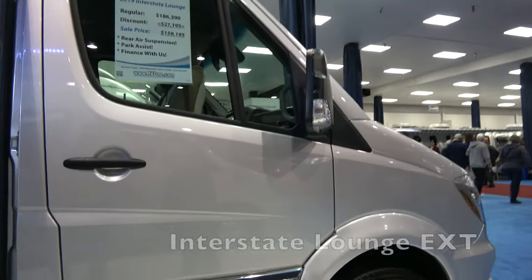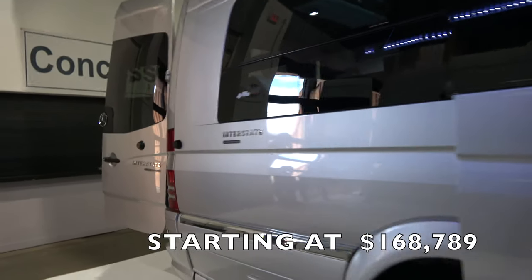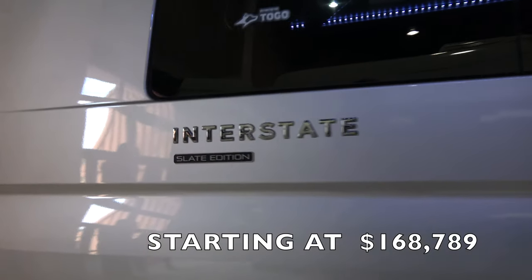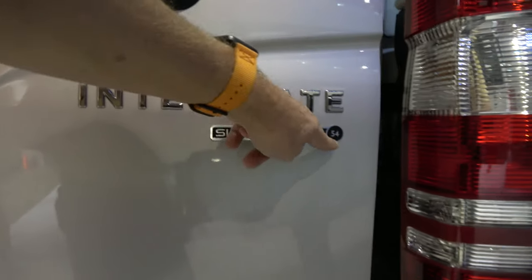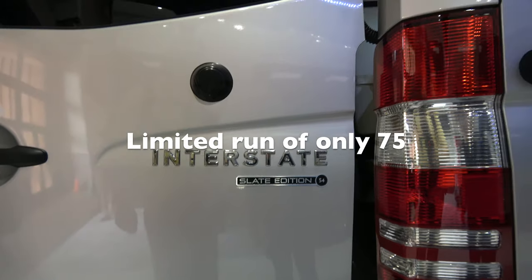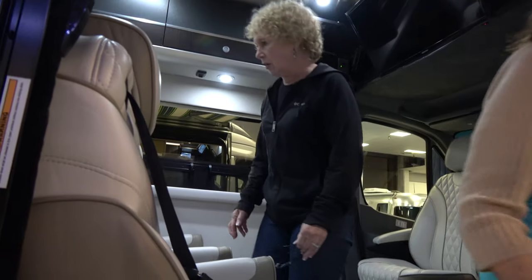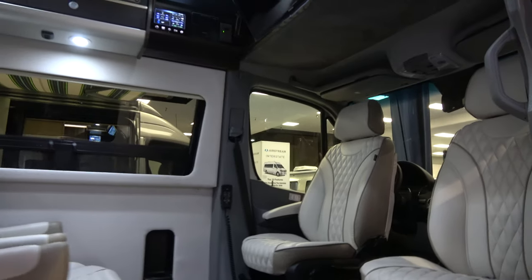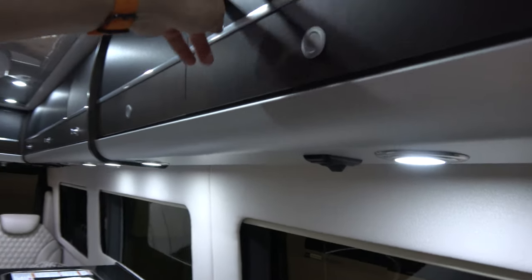This one is the slate edition. And they're numbered. And they're only building so many of them. I think it's less than 100. Oh, really? Yeah. And look at the cupboards. Slate.